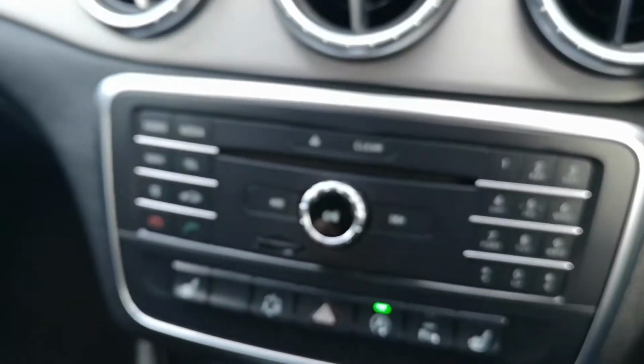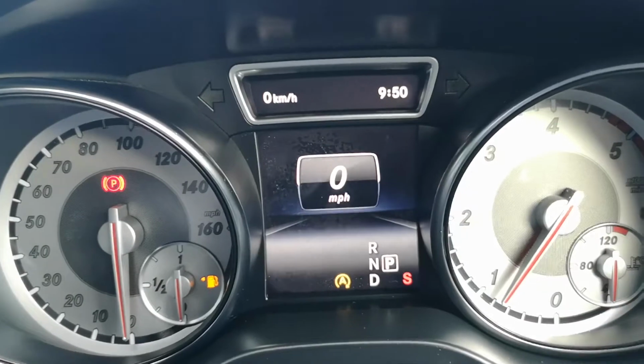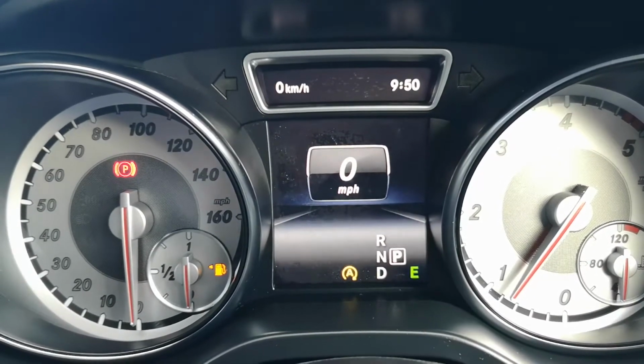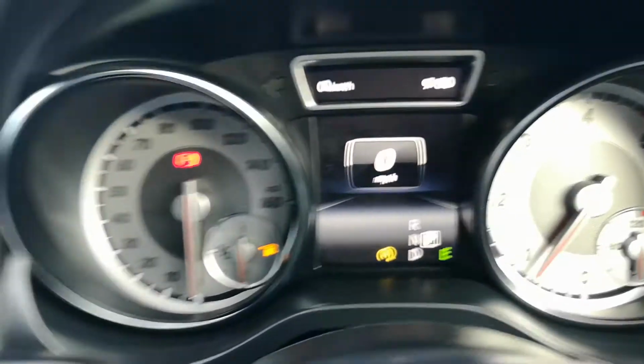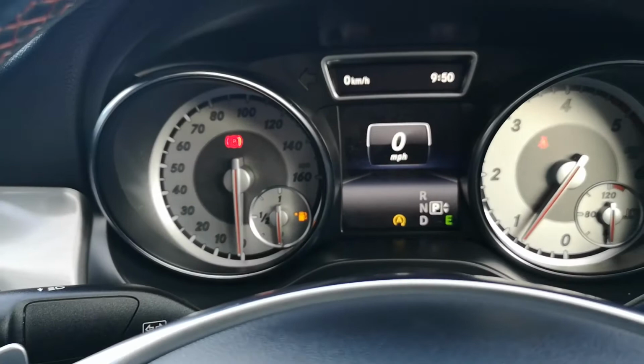So moving down, we'll show you quickly the drive select mode, so we tick off that box. So you've got the button here. If I click on that, you can see it changes to sport, you've got manual, or you've got eco. So it's pretty easy to use. The manual would obviously, of course, be the flappy paddle, of which you can jump into at any single time.